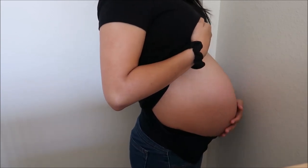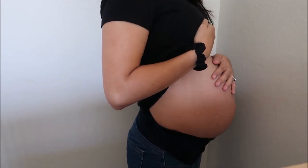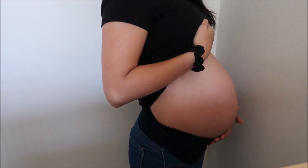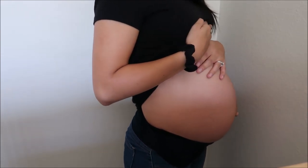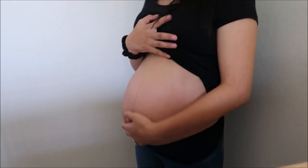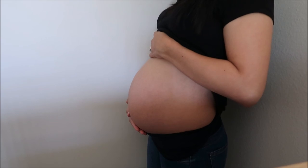I'm going to show you guys my belly really quickly. There's Everly. My belly looks so huge, which is so crazy because this little girl is so tiny in there. They're estimating that she is no more than 3 pounds. And I'm 37 weeks.